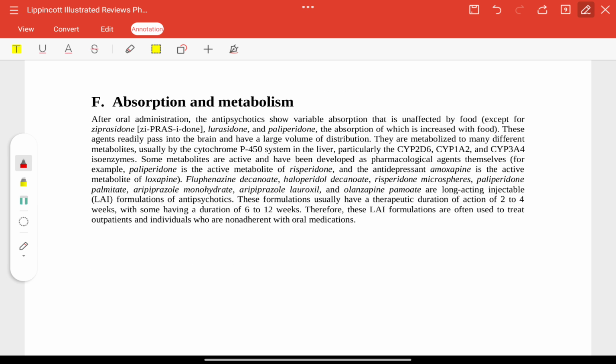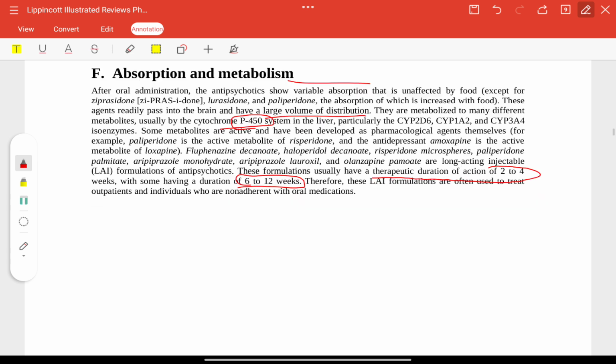Now, its pharmacokinetics, its absorption and metabolism. They have slow, variable absorption, which is unaffected by food. They will readily pass into the brain and have a large volume of distribution. They are metabolized through different pathways, mainly by cytochrome P450. Some metabolites are active and have been developed. Duration of 6 to 12 weeks and therapeutic duration of action of 2 to 4 weeks.